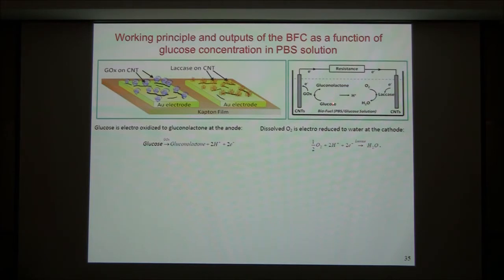But in the design here, the proton goes through the electrolyte system as the proton conductor. The electron has to go through the external load. So in the oxidation process, we produce the proton and electrons. Electrons go through the outside circuit, and the protons go inside the electrolyte, separating two paths here, and do the reduction reaction over here. So this is the basic principle of the biofuel cell.